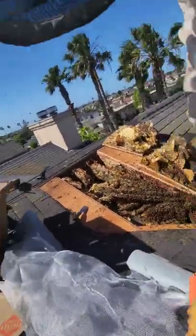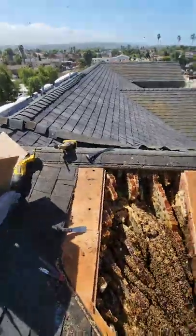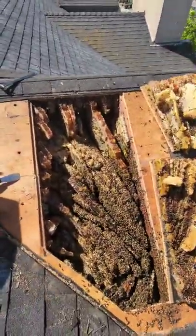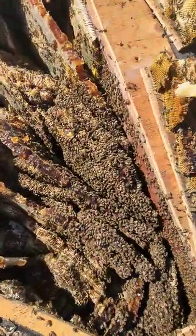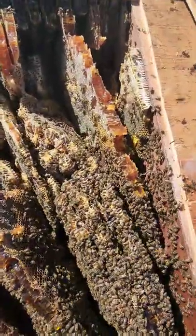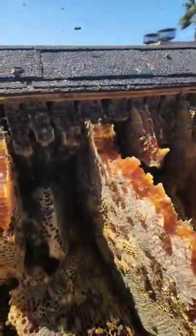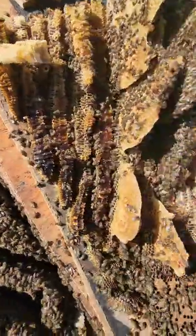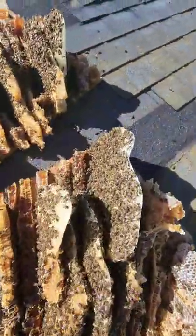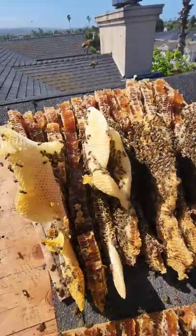They are mad at me. Can't imagine why. Look at this thing. It's so big. Oh my gosh. It's huge. How am I gonna find the queen in this thing?